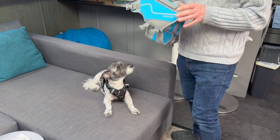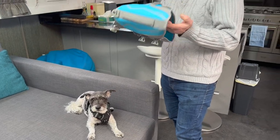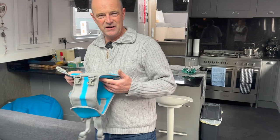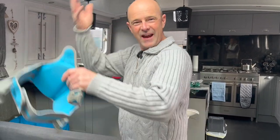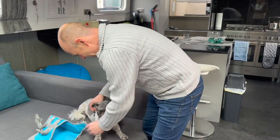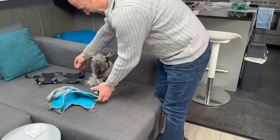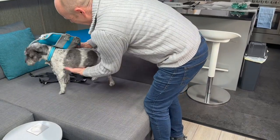So Richard lets him have a little sniff first. He hates it. He doesn't really like it, does he? He doesn't like this one because he thinks we are going to throw him in, because we did once to see if he floated, didn't we? We didn't throw him in, that's a bit wicked. But obviously we wanted to make sure it was all okay. Take this one off. Come here.